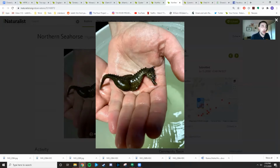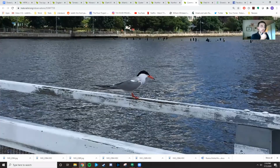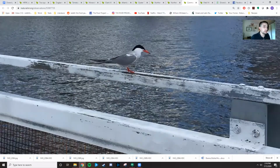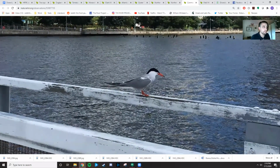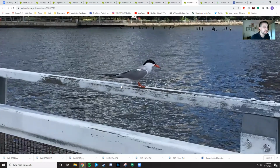So those are our most common species, but I wanted to highlight another few pictures that some other participants took. This is a great picture of a common tern, I believe taken by Robert Sorensen. Beautiful picture. You can really see the profile of the bird. Terns are one of the easier waterfowl to identify. We have about 17 different species of seagulls, and that can get tricky unless you really know what you're doing.